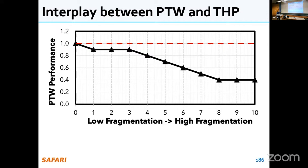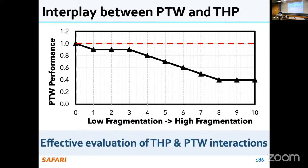And as you can observe, as we start giving 4 kilobyte pages, there is a trend. We lower the performance of the page table walker. Why? Because we don't have 2 megabyte pages to give. And identifying this interplay and effectively evaluating this interplay requires a good and comprehensive simulation framework.